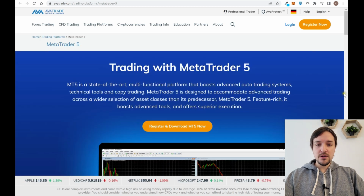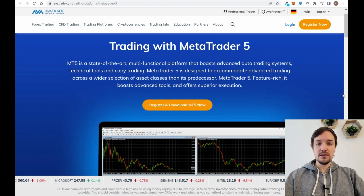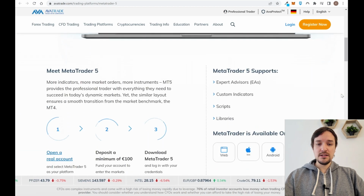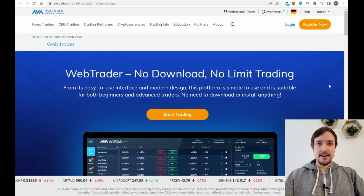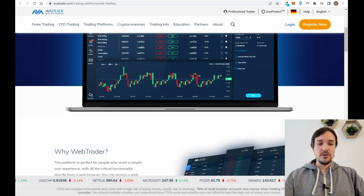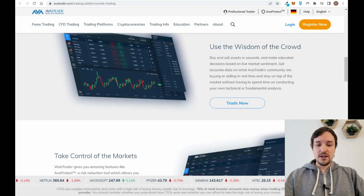They also offer Metatrader 5, so if you want to trade, for example, stocks, you can create an account using Metatrader 5, and in that way you are going to have more alternatives to trade with. This is the evolution of Metatrader 4. And if you are not allowed, for example, if you use a computer from your work that doesn't allow you to install anything, you can also use the Webtrader platform. There you can also make technical analysis and define stop loss, take profit, and so on.